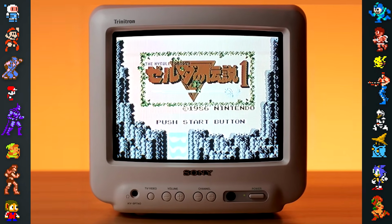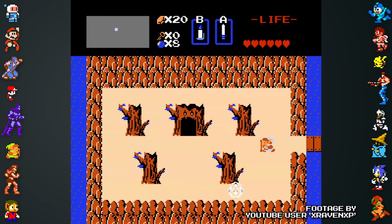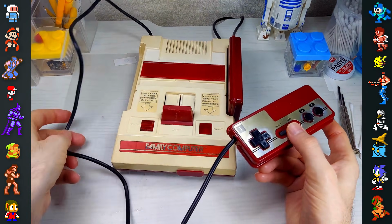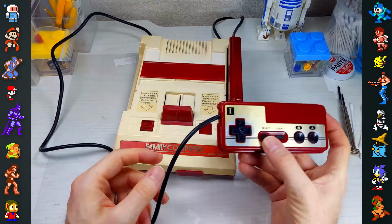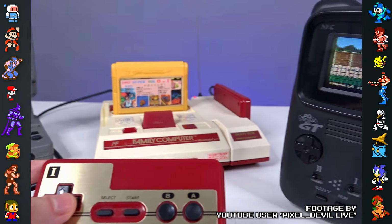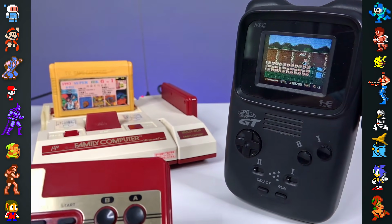You might be wondering why you'd even want that. Well, there's all kinds of niche scenarios, like if you don't want to sit too close to your TV. Famicom controller cords are only 2 feet long, so by going wireless, you could sit at a more comfortable distance, up to about 20 feet. Or if for some reason you wanted to, you could broadcast to multiple TVs at once.